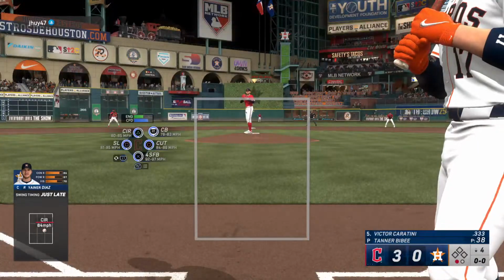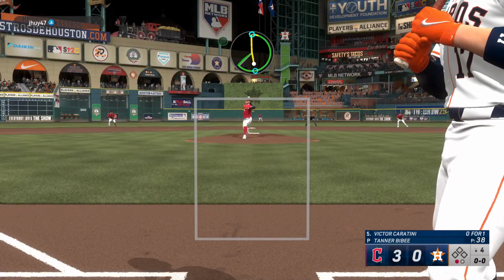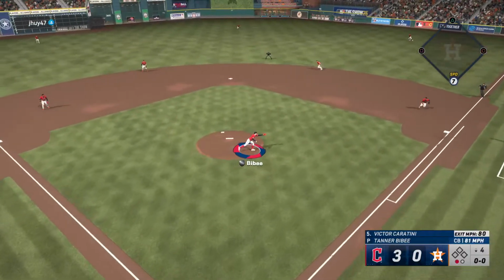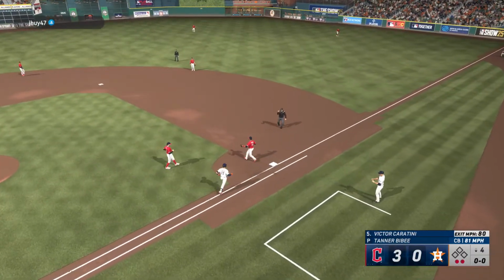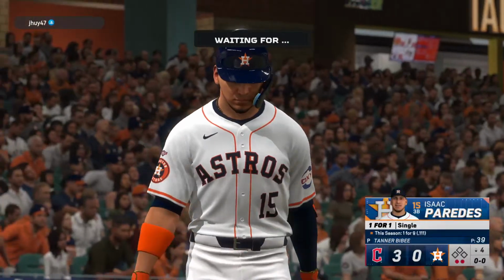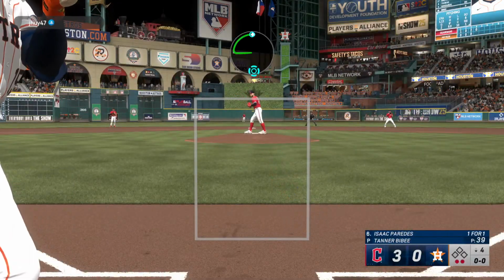Vic Caratini at the plate. Struck out on just 3 pitches last time. Right back to him on the mound. Over to first, 2 out. Now the third baseman, Isaac Paredes. 1 for 1 with a single so far.